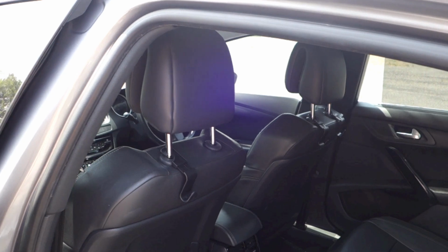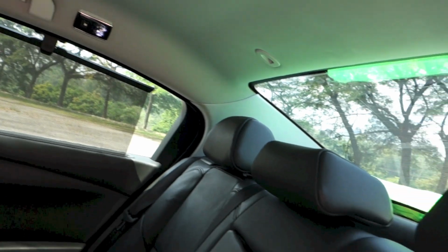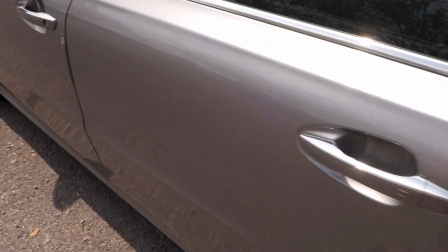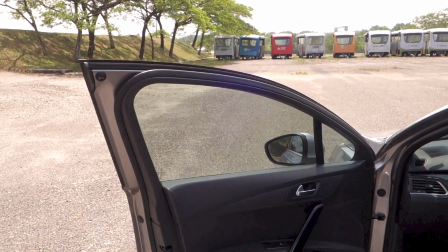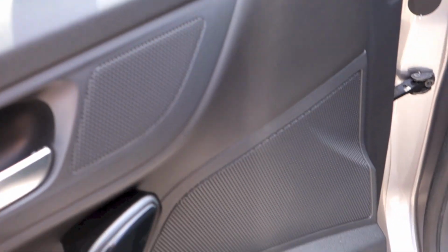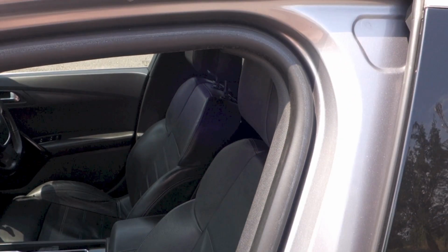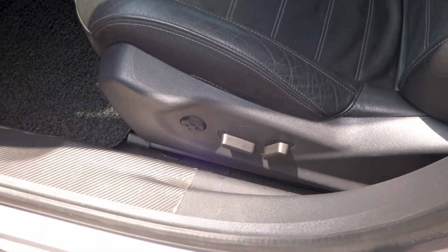Adjustable headrests front and rear. Speakers, window control, storage, and the front passenger seat in this car does get full powered adjustments as well, with the same set of adjustments as found on the driver's side, including a 4-way power lumbar support.